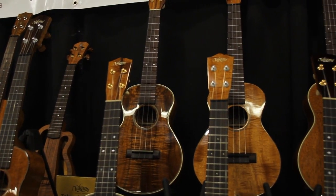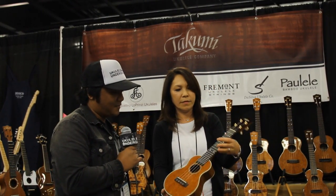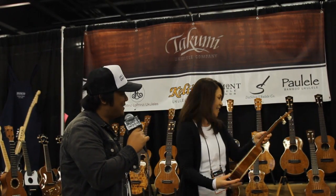And then we also have a mahogany line. This is a Honduras mahogany body and neck, all of it. So it has much more of a warmer tone. Yes, very nice.